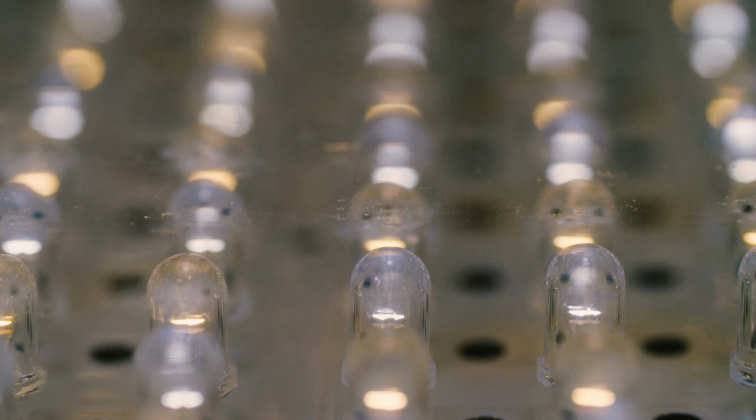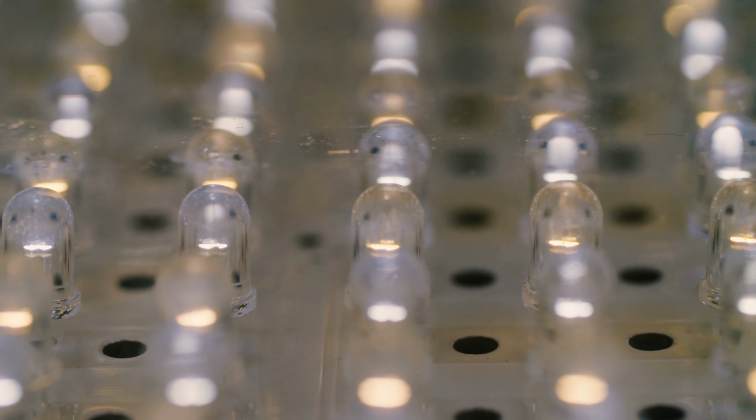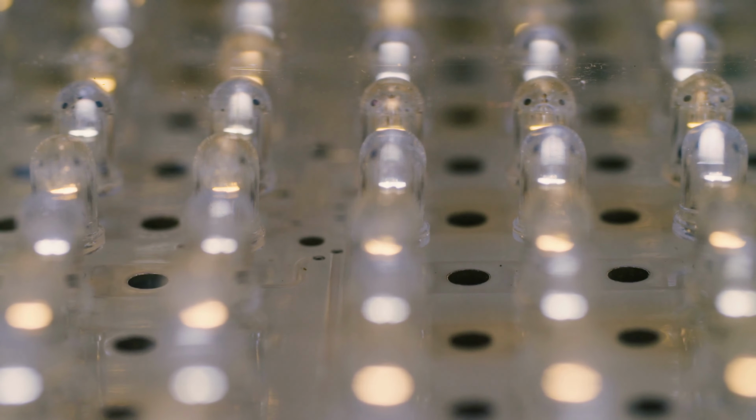And then came a revolution in lighting technology, the LED or light emitting diode. LEDs transform the way we think about light bulbs. Unlike their predecessors, LEDs are designed to convert almost all their energy into visible light with minimal heat emission. And this shift wasn't just about better light bulbs, it was a leap in efficiency and resource utilization.